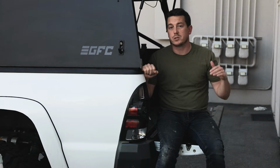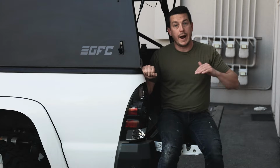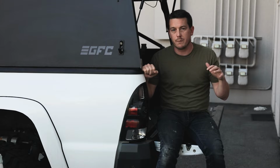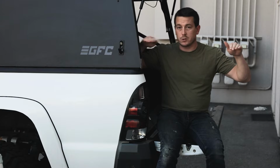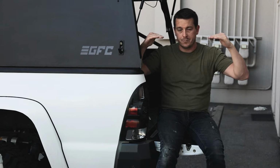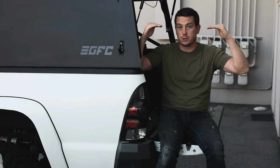I ran a version 1 tent on my 4Runner for probably like 3 or 4 years, and I absolutely loved that product, but there were some shortcomings with it. For sure. So a lot of that is going to carry over from my experience with the version 1 tent to the version 2 camper. Obviously, it's the exact same tent on top, right? They were pretty much exactly the same, version 1 to version 1 and version 2 to version 2.